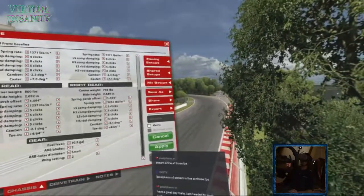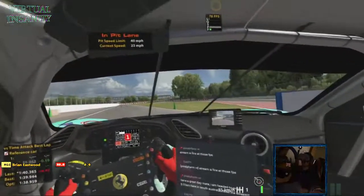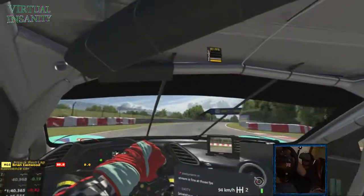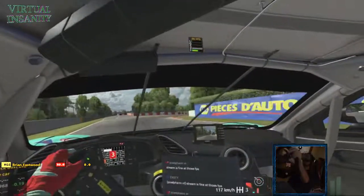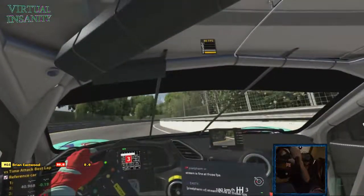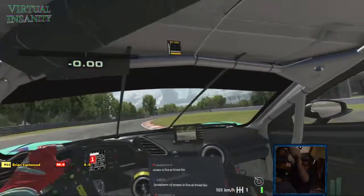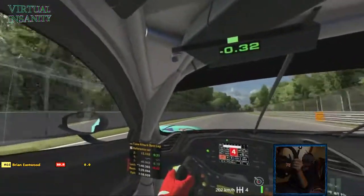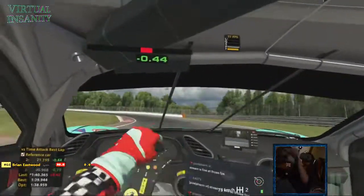Yes, let's go even less wing. We don't need wing. Oh, I need to sort that steering out. Keep it nice and smooth on this first lap. Did I just change the brakes? I don't think I did.